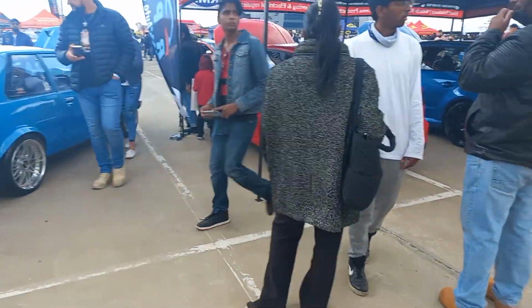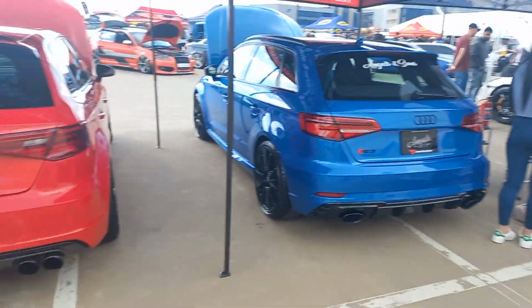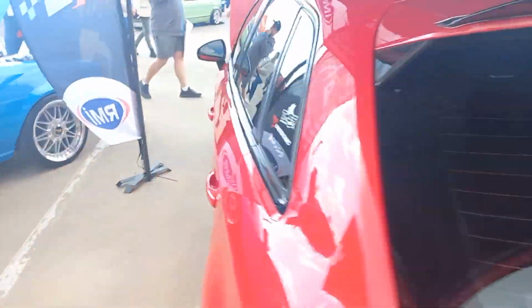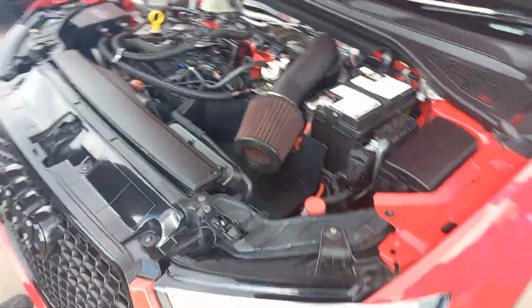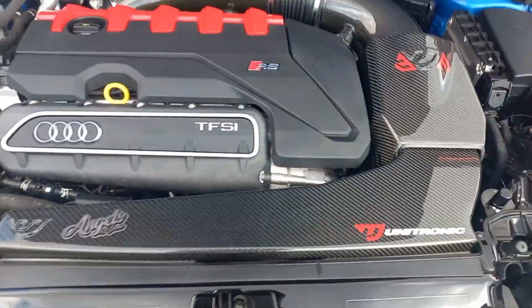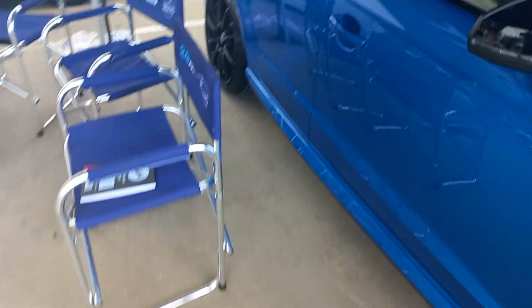We've got a bunch more this side, a bit of everything honestly, but S3s, RS3s, and these are tuned, okay? Not really your normal stock RS3s and S3s. I'm gonna show you the block, as you can see right here, they're not really stock. And this one right over here, the Unitronic intake. Looks super nice, if I may say so myself.